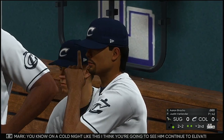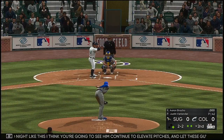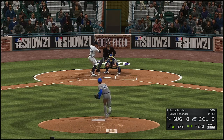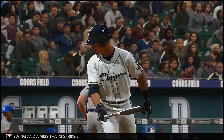You know, on a cold night like this, I think you're going to see him continue to elevate pitches and let these guys just fly out to the warning track. The 2-2 is a swing and a miss. That's strike three.